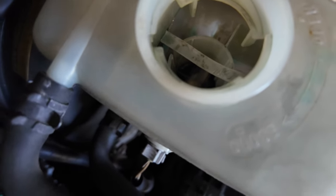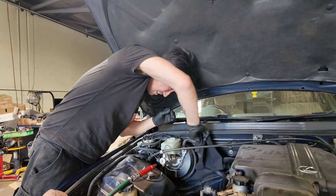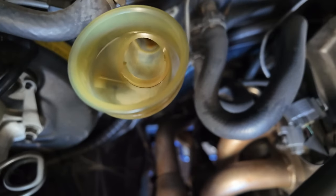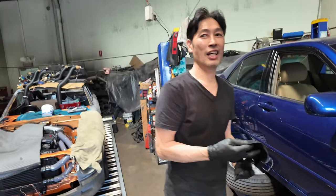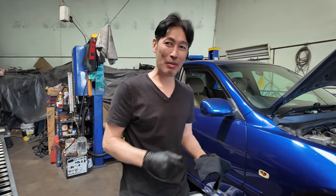So this is the brake fluid and this is the clutch. Oh god. Look at that. Have a look. Whoa, that's a lot of difference. That's how it's done. You cleaned that hole out, man. Yeah, clean it out. When you see a dirty hole, you don't put nothing in there. You gotta clean it up before you put something in there.